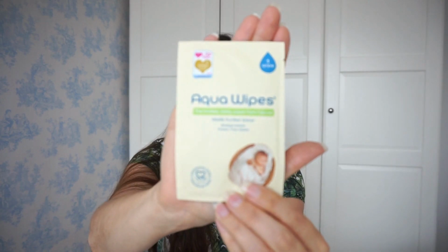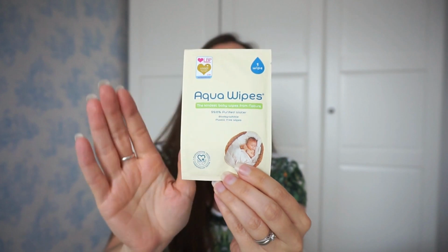Oh, this is good. One Aqua Wipe. Yeah, there you go. And they're biodegradable, brilliant, plastic free, 99.6% purified water. So they do have a couple of ingredients otherwise, but one wipe, so that is useful.